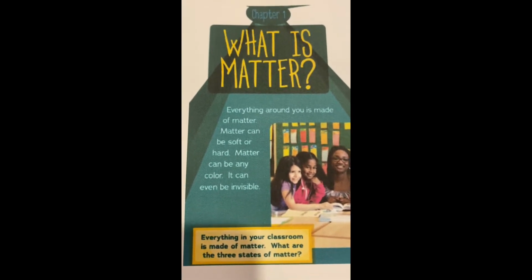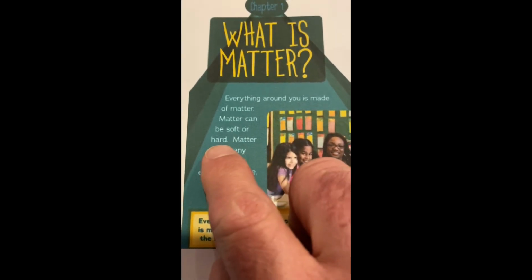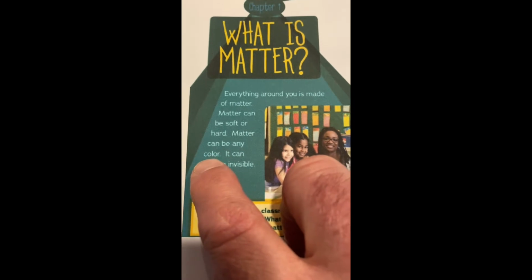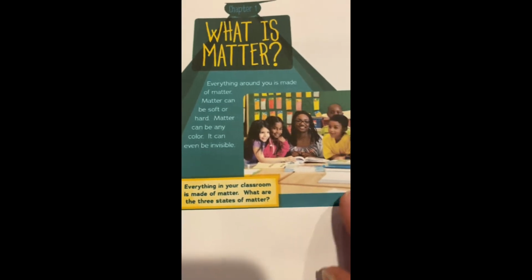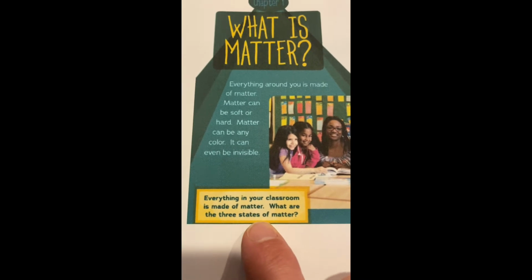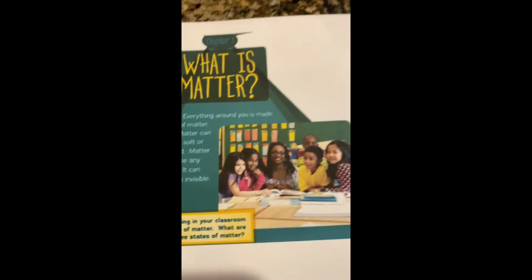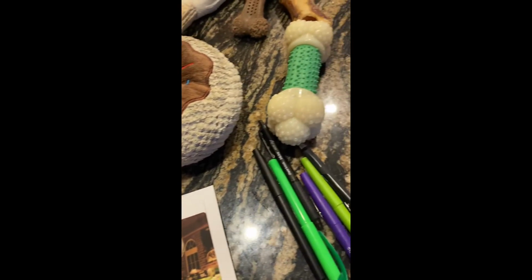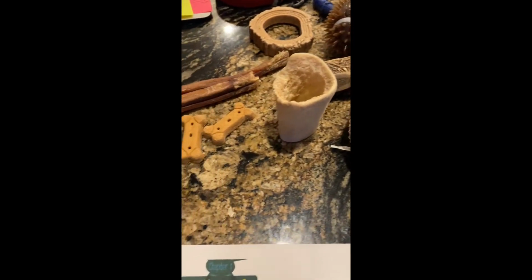Everything around you is made of matter. Matter can be soft or hard. Matter can be any color. It can even be invisible. Here's a picture of these kids in a classroom, and it says, everything in your classroom is made of matter. So I suppose that's true of things around our house. Everything in our house is also made of matter. And Honey Rose definitely found things that were matter.